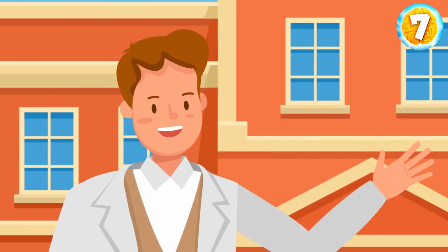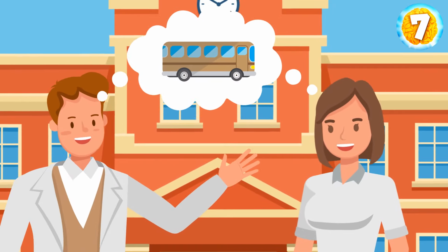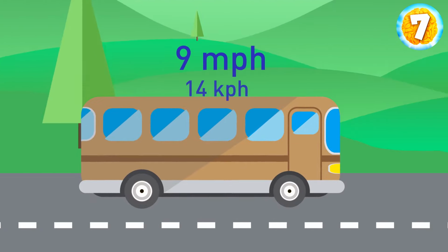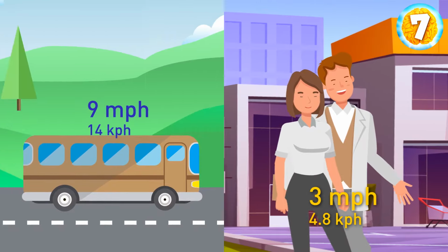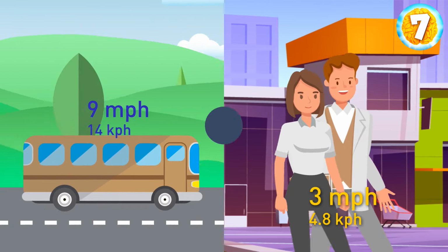After classes, Mike invites Wendy on a date. Since they're both broke, they decided to take a bus ride and then walk back. The bus speed is 9 miles per hour, and the guy's walking speed is 3 miles per hour. What's the maximum distance they could ride on the bus if they must come back in 8 hours?